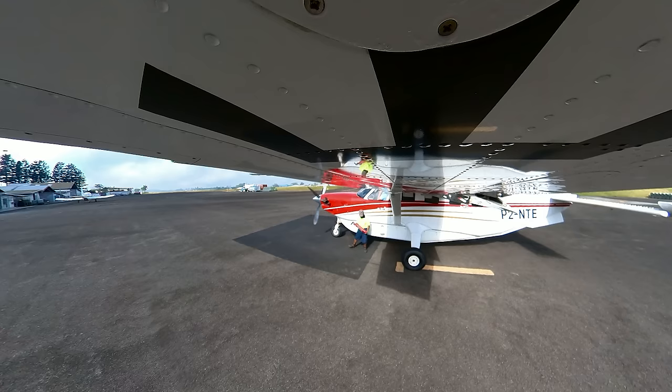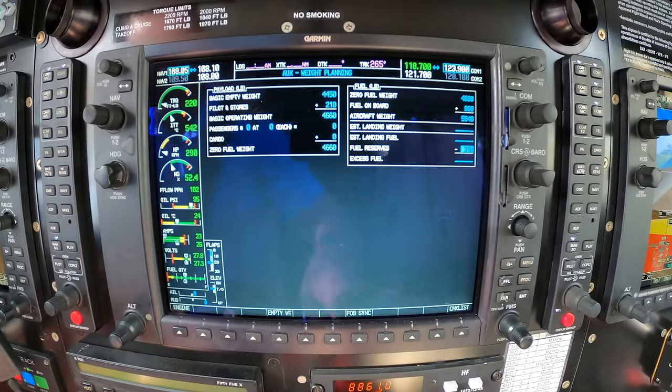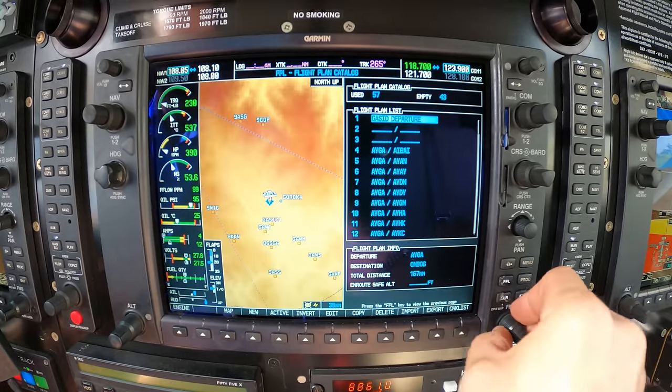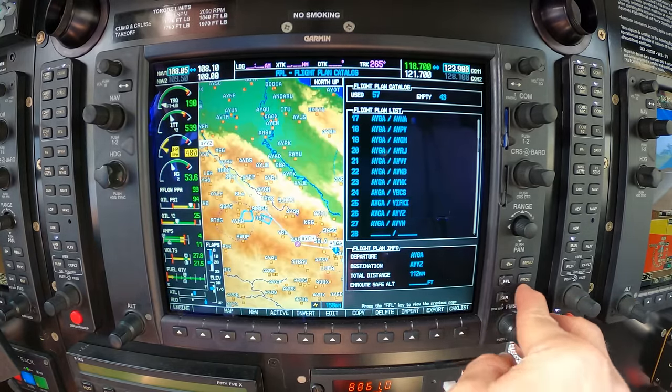All right, we had 980 on the fuel. Let's go ahead and put in 980. Our prop forward now that Titus has gotten our start stick out. All right, we've got a safe flight plan in here. Let's see, down here at the bottom, Goroka, Yombaitok.